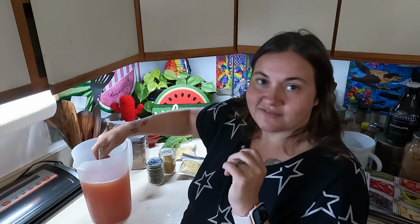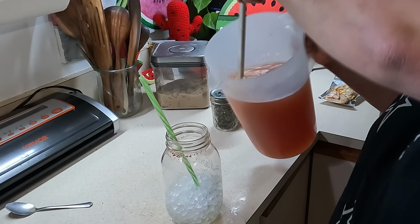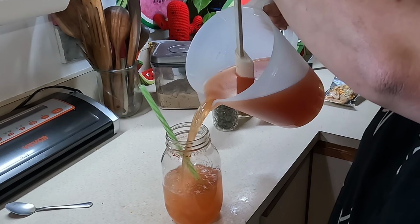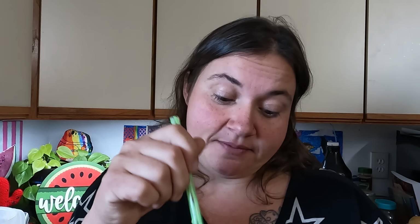So I'm going to give this a stir. Let's give it a taste. That's really good. It's not too sweet, not too tart. It's not even overly sweet. Like my husband would be like, it needs more sugar, but I like it.